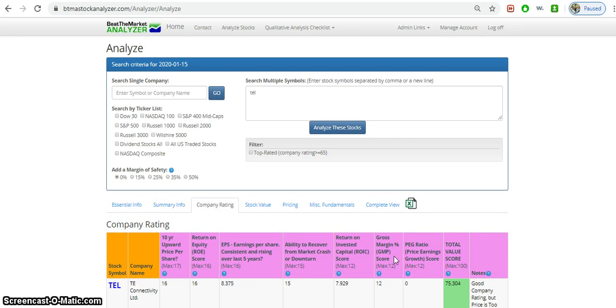If I look further here at the company rating, I can see that it has good scores out of 17. It has 16 for upward price per share, a nearly perfect score for return on equity. EPS is not very good, so this one's only around 8 out of 16. Ability to recover from a market crash or downturn is a perfect score here, so it has good recovery. This means that it can usually recover within about 3-4 years from when there's a large crash.